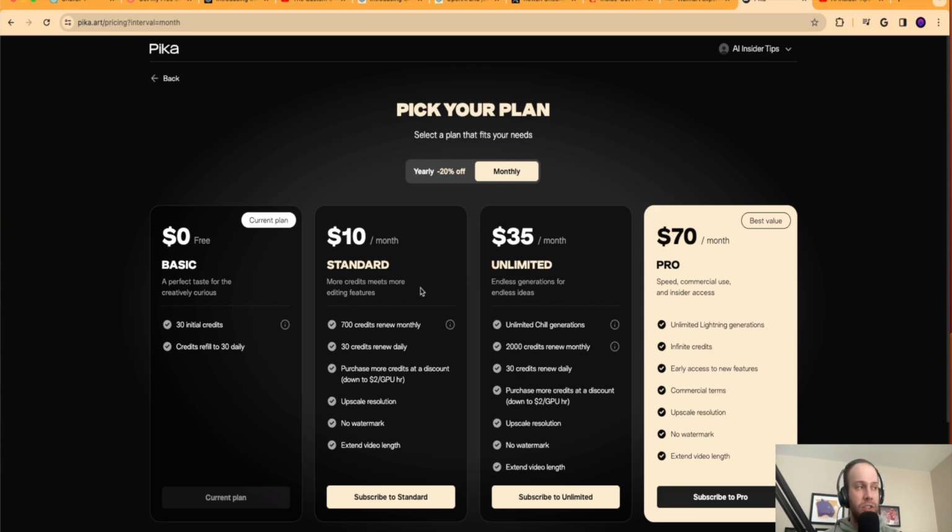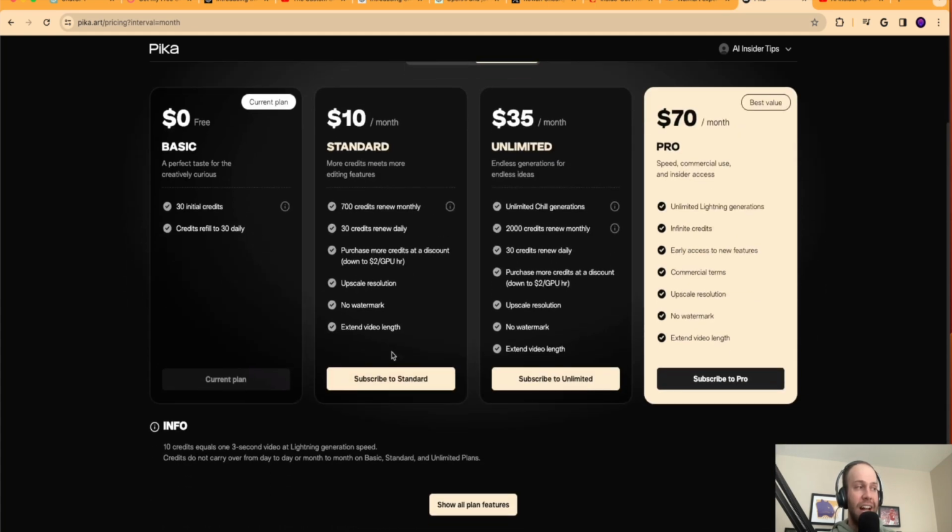But the standard plan starts at $10 per month. You get 700 credits that renew monthly, 30 credits daily. You can purchase credits at a discounted rate. You get upscale resolution, no watermark, and you can also extend video length. I think that's the big selling point here, the no watermark and extending the video length, because 3-second videos just don't really cut it when it comes to anything marketing or content related if you want things to actually pan out and succeed.